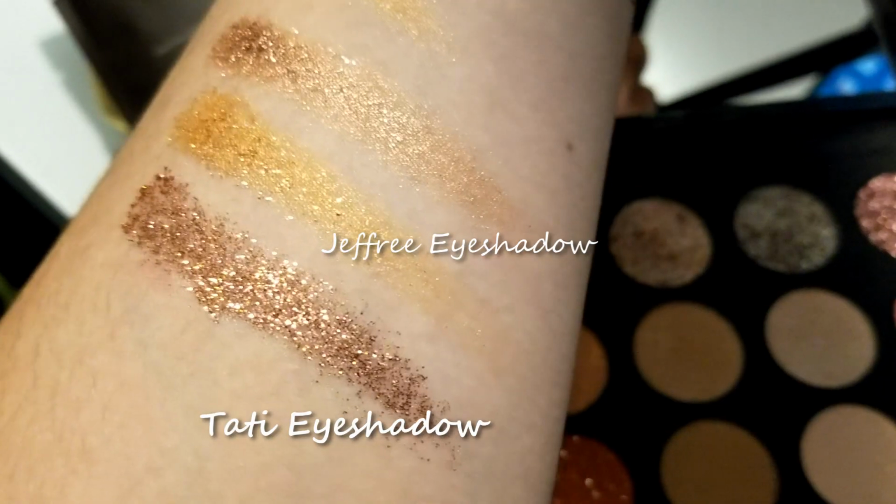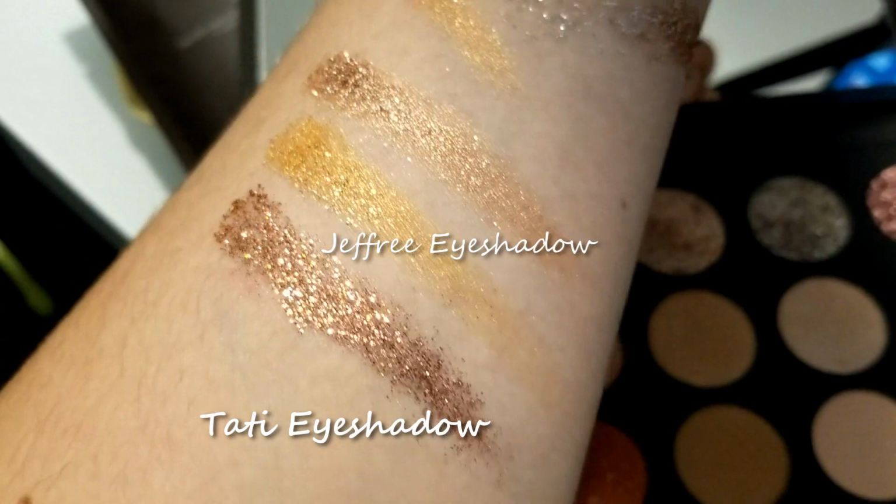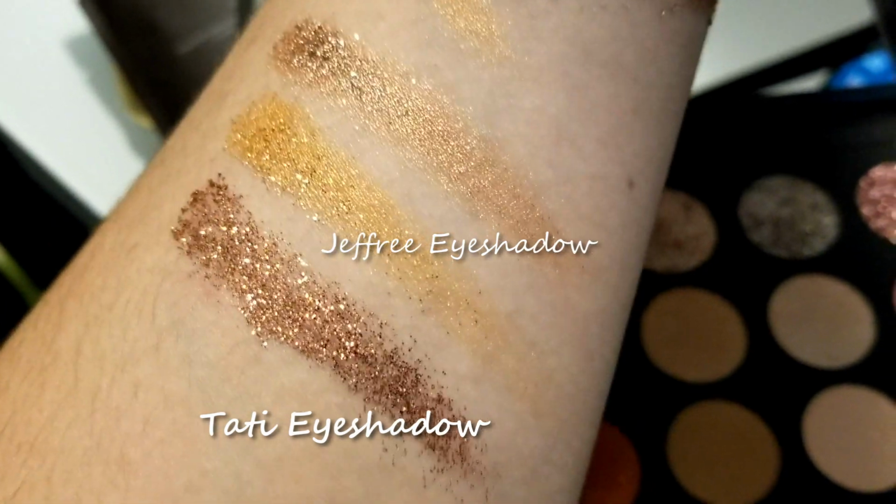Whoa, that's really awkward. Yeah, the TATI glitters are definitely, I don't know what's the word to describe it. Oh my gosh, why can't I get this angle? It feels like loose powder, whereas Jeffree's feels more like eyeshadow with a lot of glitter in it. But yeah, now I have glitter all over my arm.